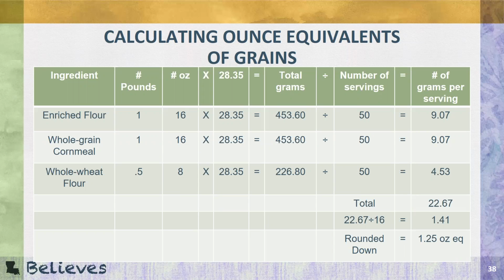Divide by the number of servings in the recipe, and the result is the number of grams per serving. And then you repeat the same calculation for the whole grain cornmeal and for the whole wheat flour. And with that, you can add up the total number of grams per serving, which is 1.41, but we have to round it down to the nearest quarter ounce equivalent. So it rounds down to 1.25 ounce equivalents.